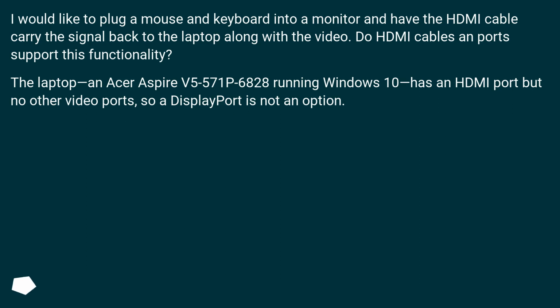The laptop, an Acer Aspire V5571P6828 running Windows 10, has an HDMI port but no other video ports, so a DisplayPort is not an option.